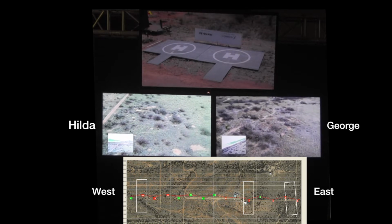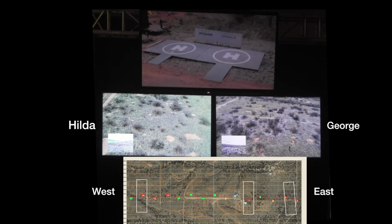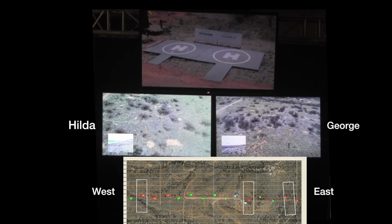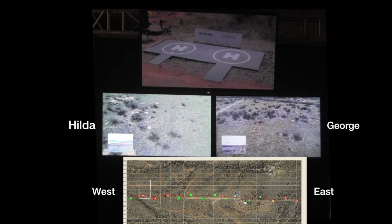As George arrives at the target sensor, the source of the alarm is seen almost immediately. Drones can fly very fast and reach a search area before suspects can travel very far.